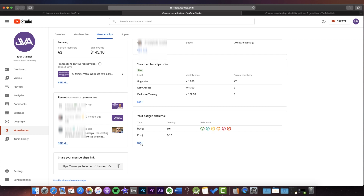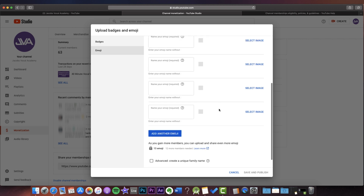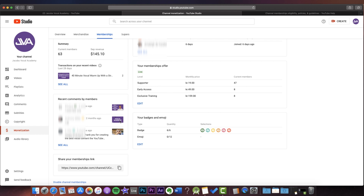Now, if you want to change the badges and the emojis that people get when they become a member, then you can click right here. And you can either use the generic badges or you can upload your own. The emojis will show when you are in a live stream. I'm not really doing live streams right now, so I haven't selected any emojis, but you can do that if you want to. If you go over here, you can see the comments by my members, and I prioritize these over anybody else because of the supporter level. That's a part of the perks.